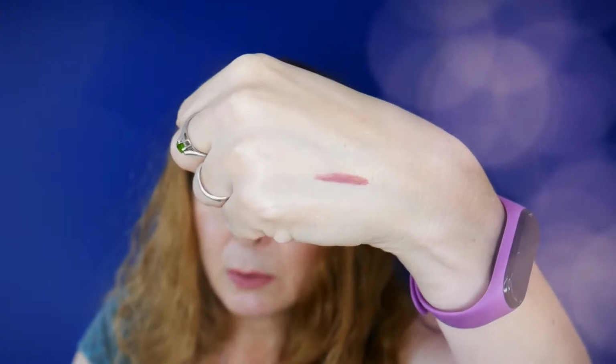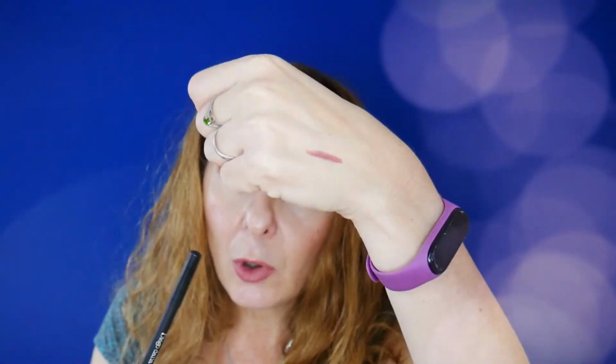Ooh, this is so my type of shade. It looks similar, maybe a bit darker, to my all-time favorite by Dior Cosmetics. I just find this a bit more dry in formula, but it's not bad.